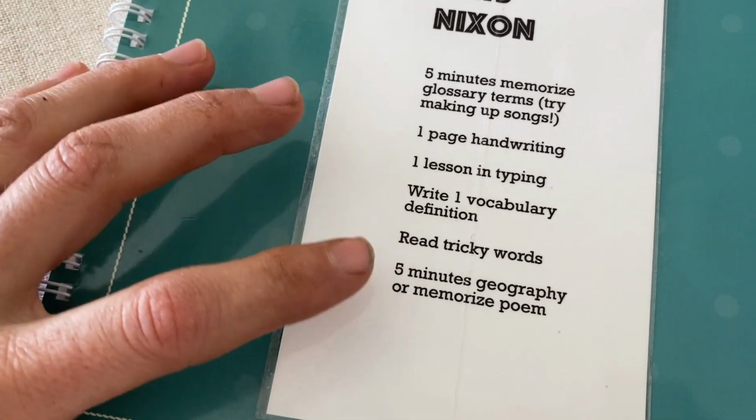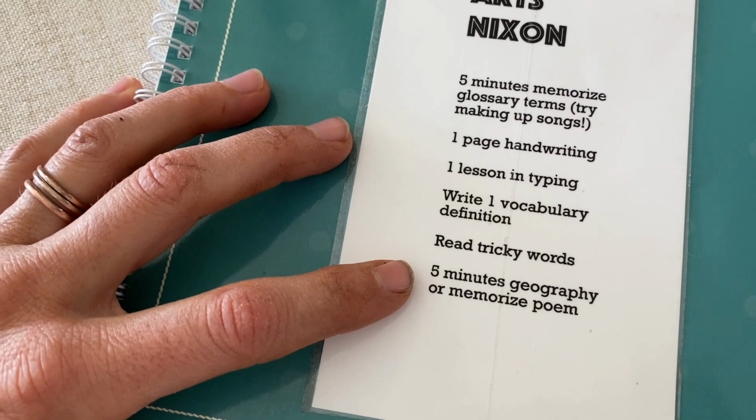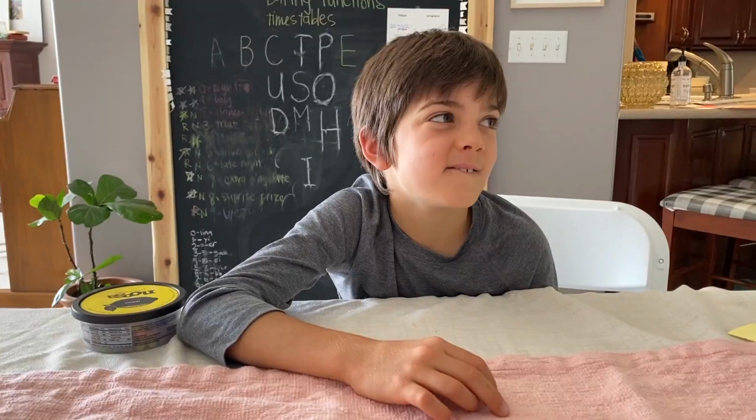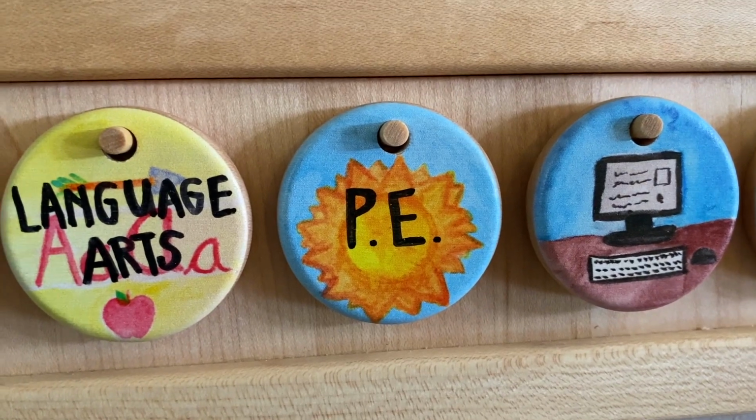We've done poetry tea time off and on, but right now probably never. We were doing pretty good a few months ago, like once a week, and we did it a few weeks ago. Can we do poetry tea time today? That'd be fun. You guys love poetry tea time, don't you? Yeah. For PE, it just changes every day.